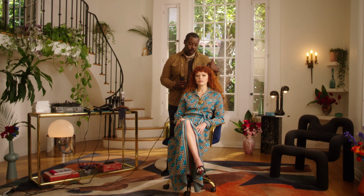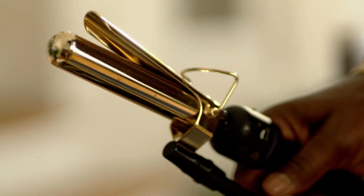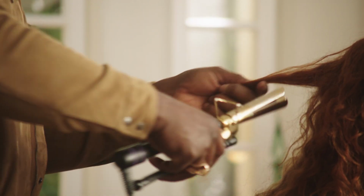What I wanted to do is come through and soften up Natasha's hair, her own curl pattern, and blend it a little bit with the actual hair extension.